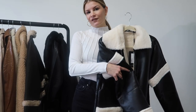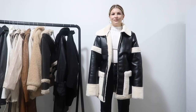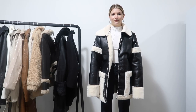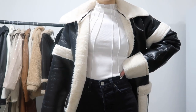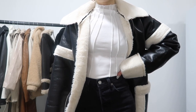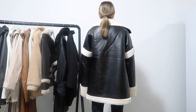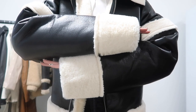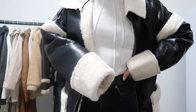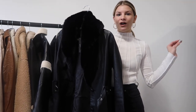Next is this jacket from Pretty Little Thing. I ordered it in a US size 4. It's super oversized. I definitely could have stuck to the US size 2 because the sleeves are actually a little bit too long for me, but I really love how warm and thick it is. I wore this the other day when I was shooting, and it really just kept me warm on the coldest day, I swear.